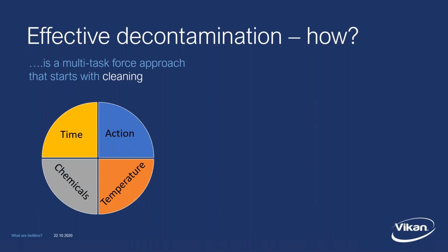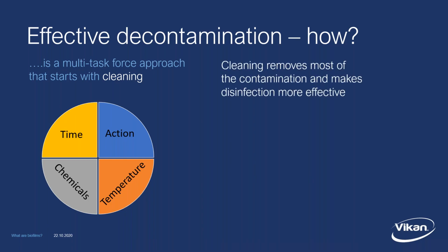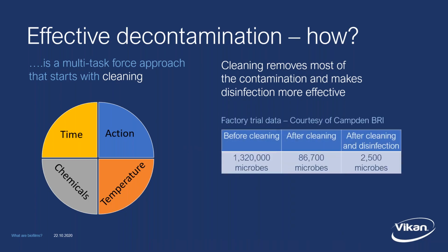And how then do we make this decontamination effective? Well, I'm sure many of you are already aware, but it really is a multi-task force approach that utilizes a whole raft of actions, including time, chemicals, and temperature. But it all starts with cleaning. And as I've already mentioned, cleaning removes most of the contamination and makes disinfection more effective.